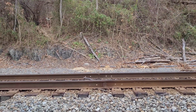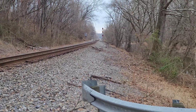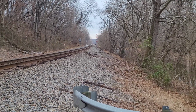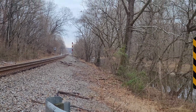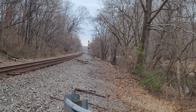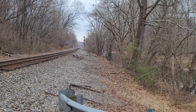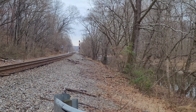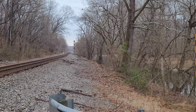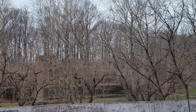Well, I haven't heard a horn for a while, but actually, you know what? I might have heard him honking at Watersville, considering it's winter. And, you know, the trees are all dead, so there's less foliage blocking sound to travel. So I bet you that horn was actually in at Watersville and not Newport. So we will see. Now it's at Newport.